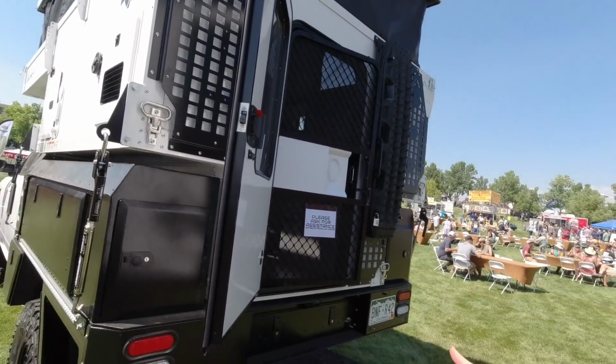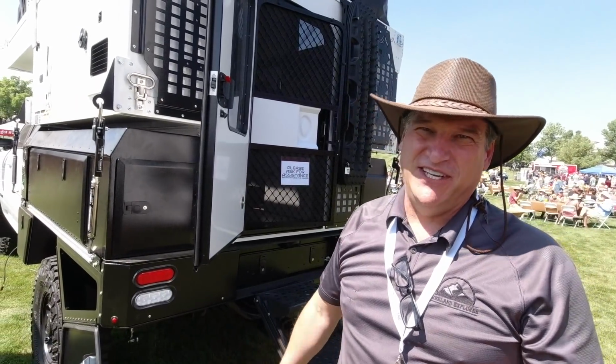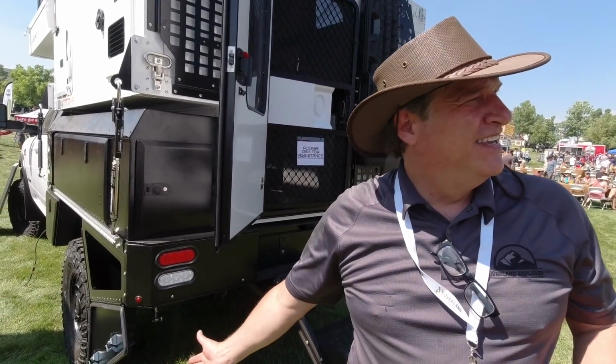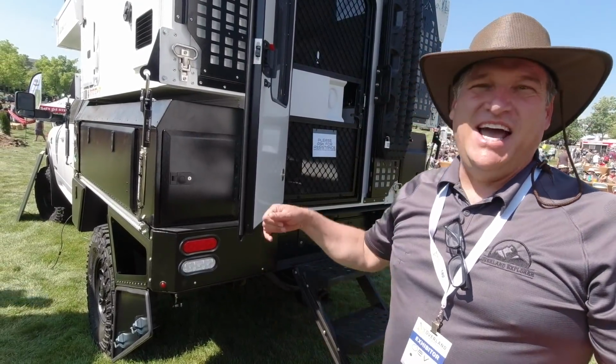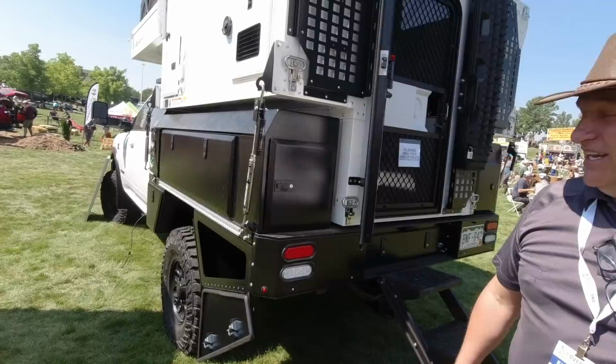This one here is a lifted truck. Ken would be able to talk more about the chassis on this particular one. But it's lifted, sitting on, what, 37s? Yes, it is. So it makes things a little bit taller. That's a beautiful truck, by the way. It is. It's really nice.